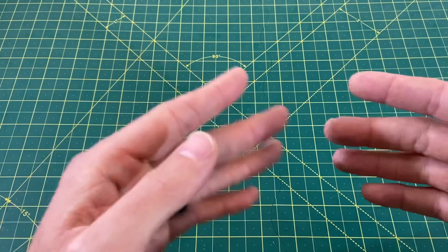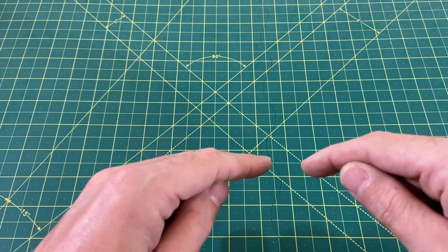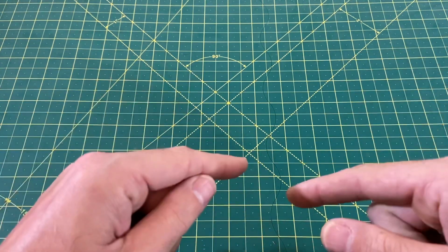It's not even a fifth pocket knife. So actually, you know what? I'm gonna get to that one right now. It'll be the first knife I show. I was gonna save it to the end, but I'm gonna do that one first.